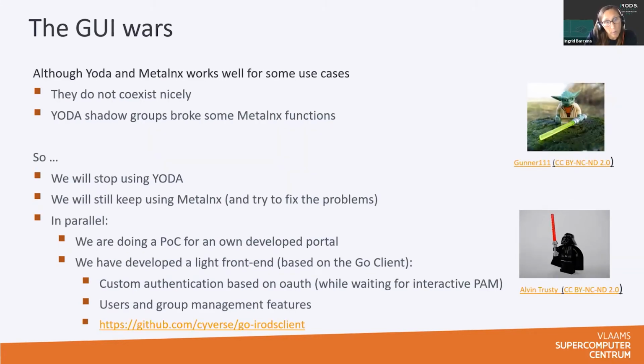So although both are very good and work well, I think the problem is they don't like to be together. They don't coexist nicely. Yoda shadow groups break some of the Metalnx functions, and that is something we discovered after some time; it was not something you see from the first day. So our final decision is that we will stop using Yoda. Also, because we are only working with an active repository, all the extra functionalities of Yoda up to the publication seem less relevant for us. And then we will keep using Metalnx and try to fix the problems, obviously.